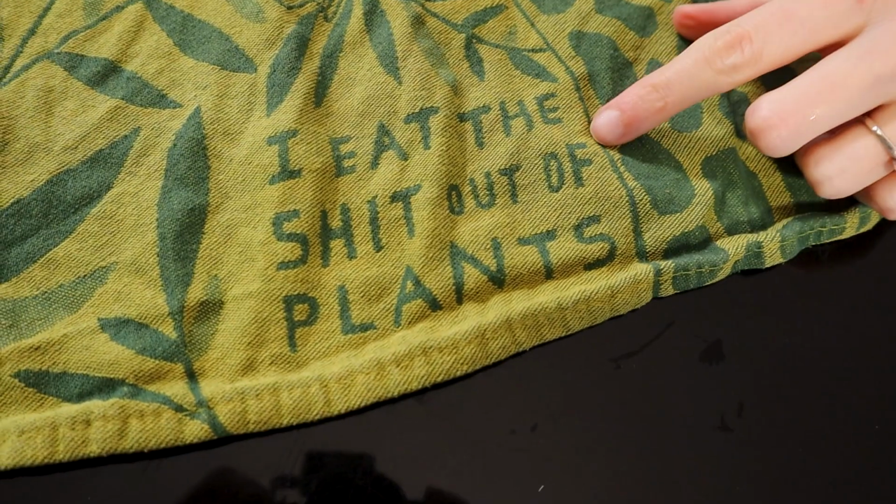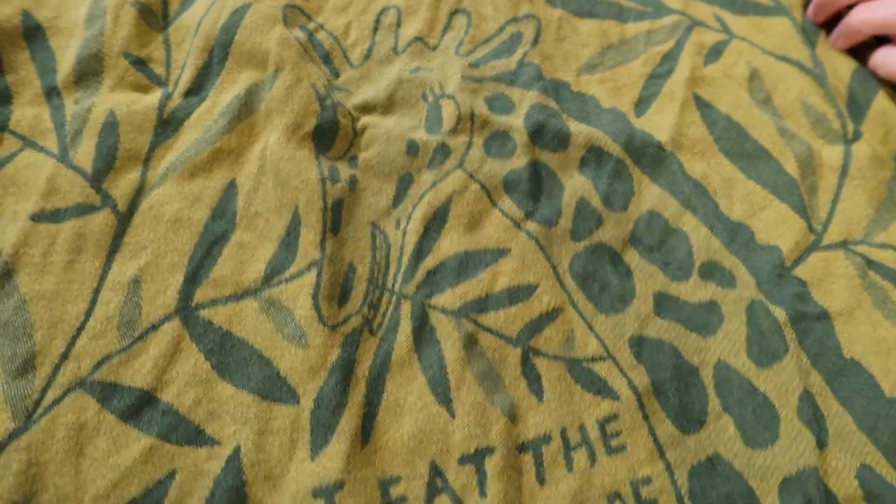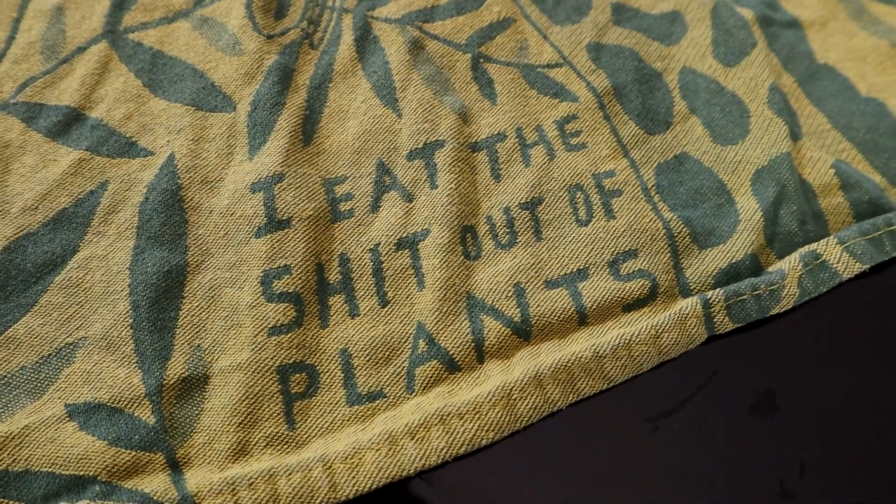Look at my snazzy tea towel. You got me that. Yeah, the giraffe is saying it. Hate the shit out of plants.